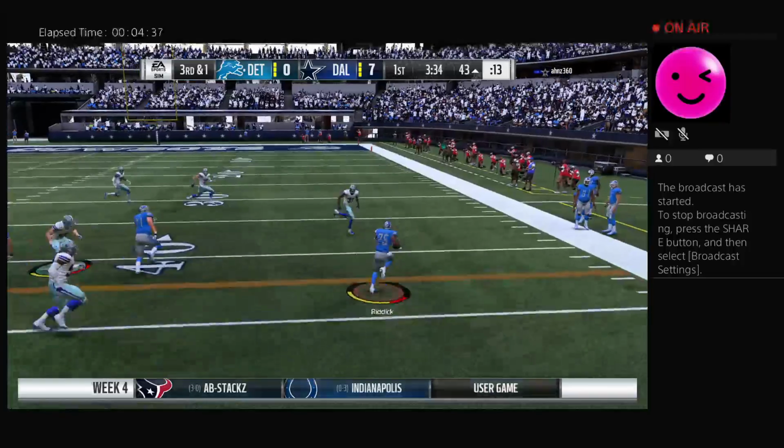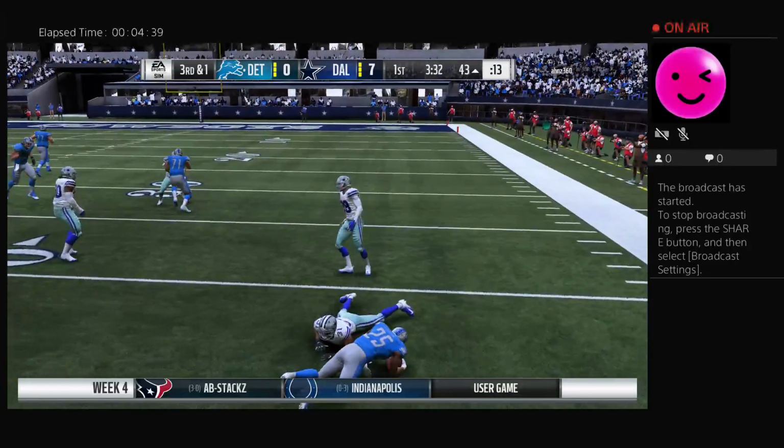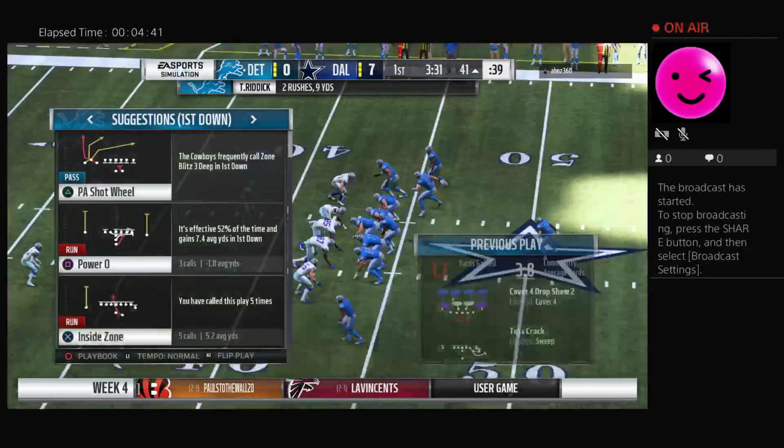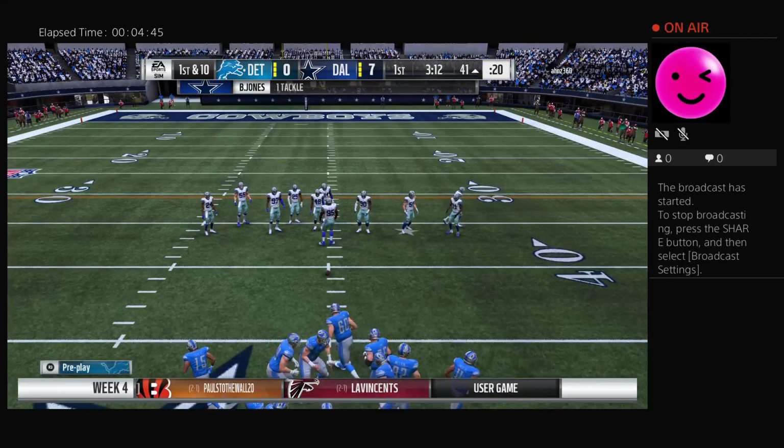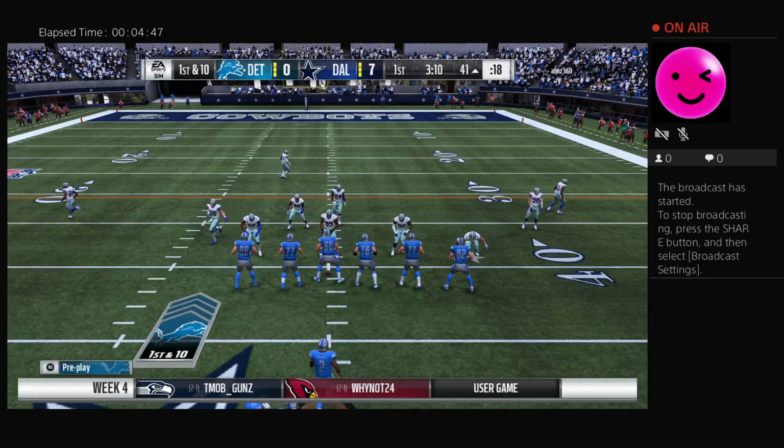Now they'll run it on the toss. And he will have first down yardage as he's brought down at the 41. Only 3 there on the pickup, but that's enough to move the chains.